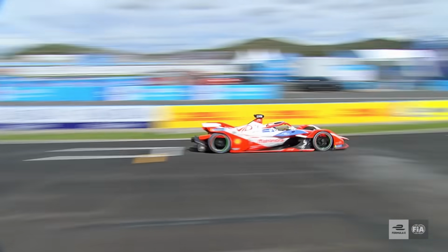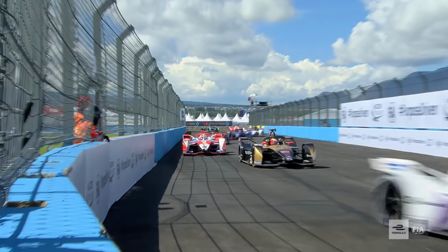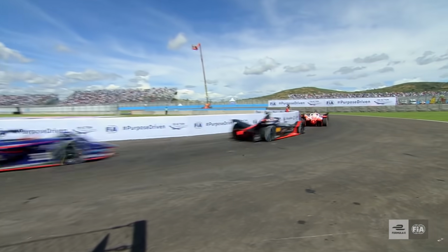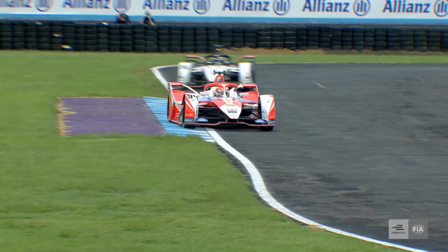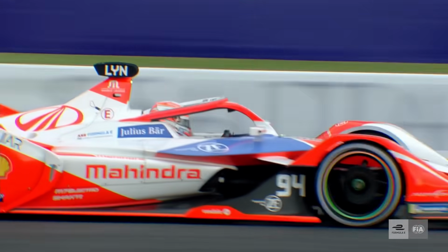Yeah, I mean, the cars potentially are going to be lighter as well, which as a racing driver, if you have a lighter car, it's pretty much the same as having more power. Lastly, probably the prospect of fast charging during the race, that adds another element that we haven't got at the moment in Gen 2. Yeah, I think it's a really, really exciting prospect and one I'm looking forward to.